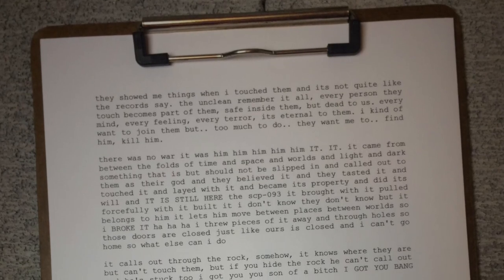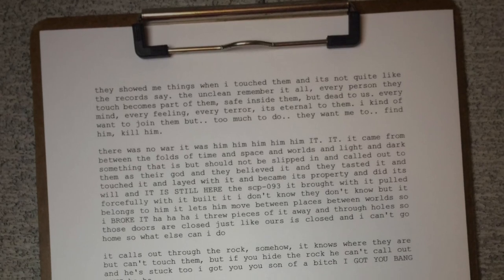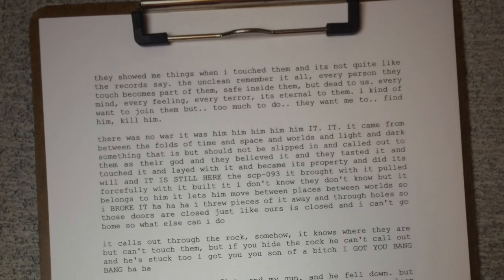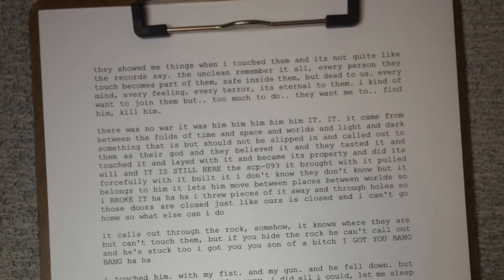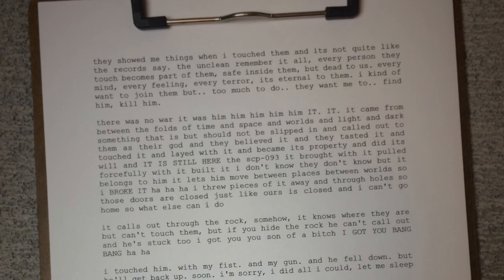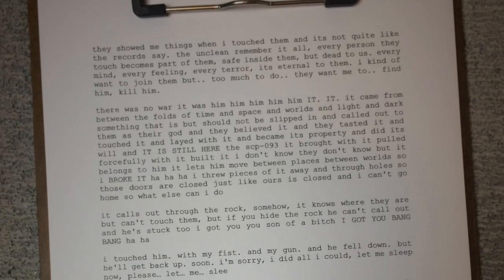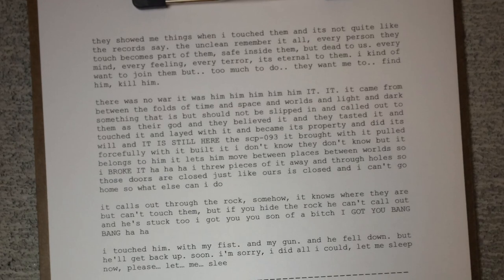There was no war. It was him, it. It came from between the folds of time and space, and worlds and light and dark, something that is but should not be, slipped in and called out to them as their god. And they believed it, and they tasted it and touched it and laid with it and became its property and did its will, and it is still here, the SCP-093. It brought with it, pulled forcefully with it, built it. I don't know, they don't know, but it belongs to him.